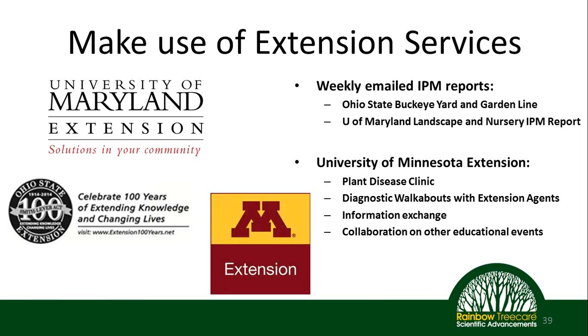And then farther afield too, there's weekly emailed IPM reports I get from Ohio, the Buckeye Yard and Garden Line, and the University of Maryland Landscape IPM report. Even though those are quite a distance from us here, they still have a lot of the same pests, and it gives me about a 2 or 3 week forecast ahead of when I can expect something to come up here to the frozen tundra of Minnesota. But it's been very helpful. So big kudos to them out in Maryland and Ohio, and the University of Minnesota as well.